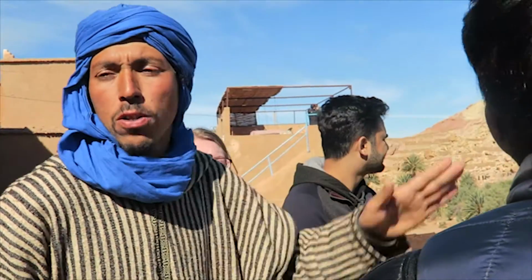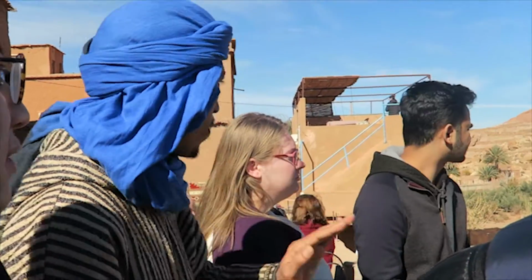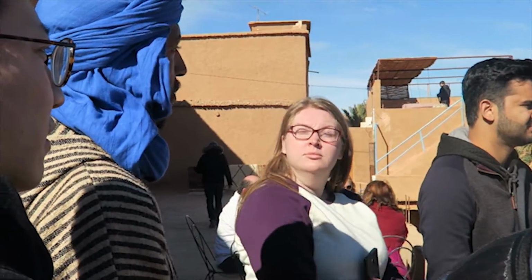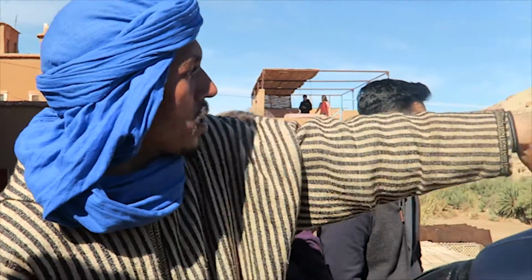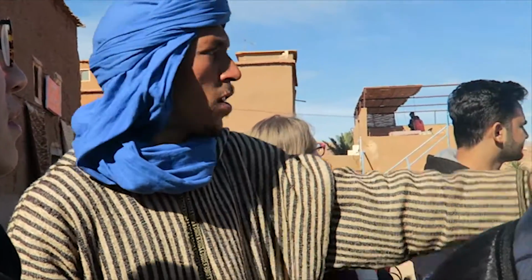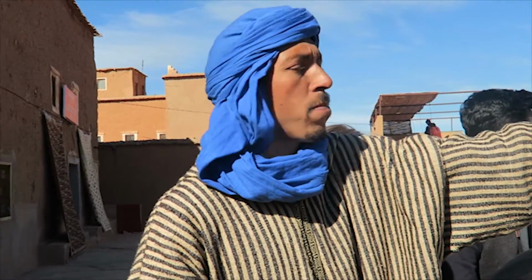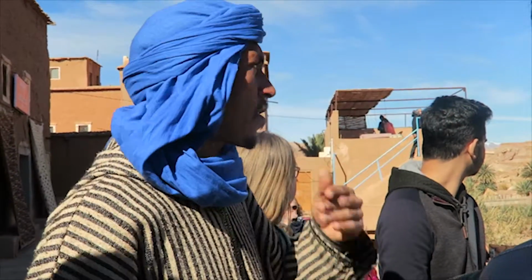But all this, it's called the ksar. And still some people live there, like some families from the village. The people now, of course, live in this new part. But still some people live in there, okay? Inside is where they made movies, Gladiator and Game of Thrones. You have the photos inside, and you have the part of cinema inside here, okay? And this is a very old place, 11th century, because it was the caravan route before.